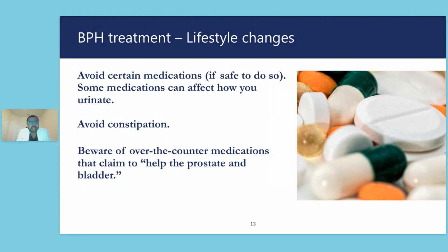Certain medications can also increase the symptoms of BPH. These medications include antihistamines like Benadryl. They actually weaken the bladder and cause the bladder to not contract as fully and strongly to get most of the urine out. Other medications like decongestants like pseudoephedrine, they actually tighten the muscles around the prostatic urethra, making it harder to get urine out.